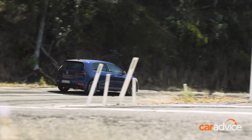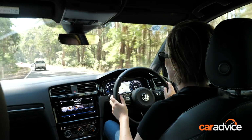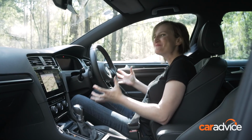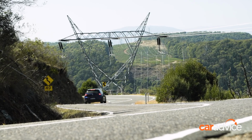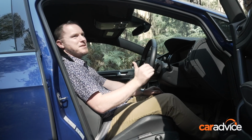This is probably the most confident car I've been in, being all-wheel drive. I know I could really throw it around and not really have to worry. I just wish it sounded better. I feel like the Golf R is the ultimate cross-country tourer. It's quiet, it's comfortable, but gee, it's quick.